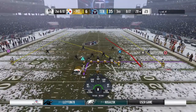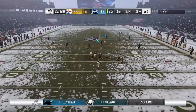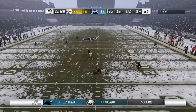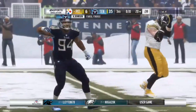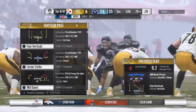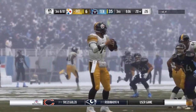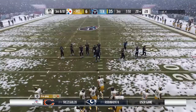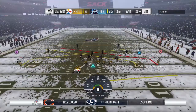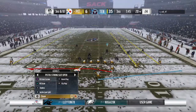So now they'll come up on 2nd and 10, once again from the 28. Now it's Roethlisberger. Pressure comes, and the Titans able to bring him down. So one quick, easy analysis about why they've struggled so far. They keep putting themselves in 3rd and long situations. They just took another sack right there. Now the offensive film session tomorrow may be a little longer than it normally is. Not a lot of positive grades will be handed out thus far.